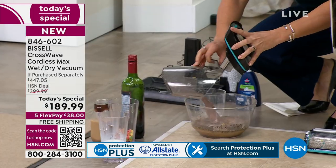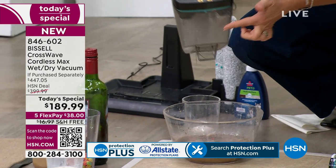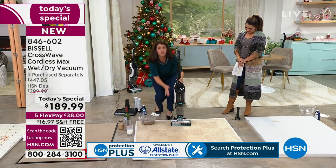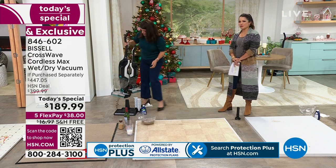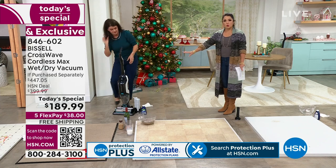Now look, you empty it here. Now again, most of the time, these are not the things that normally are on my floor, but I'm letting you know the color that you see here just in my kitchen floors, and it's just my husband and I, but with our animals, our floors get really dirty. So watch what I'm gonna do right here. I'm just gonna pop the Crosswave right on. This is where you store it.